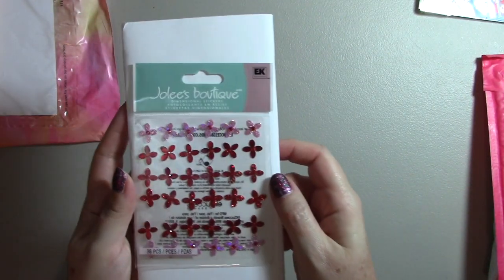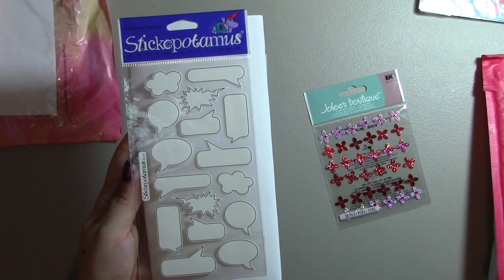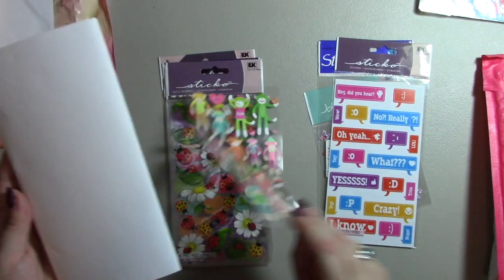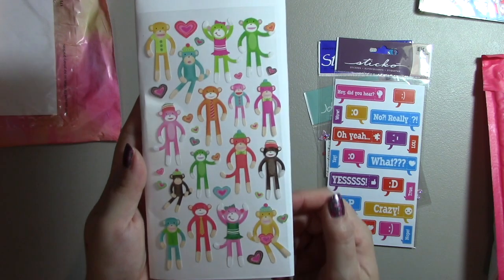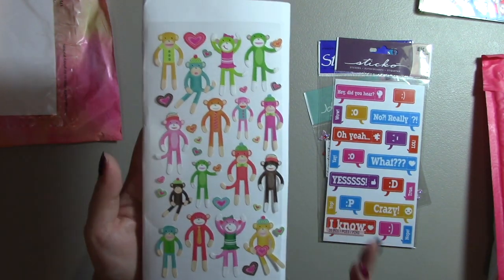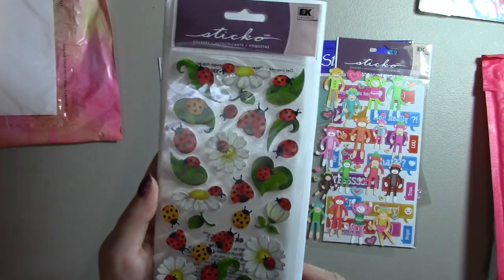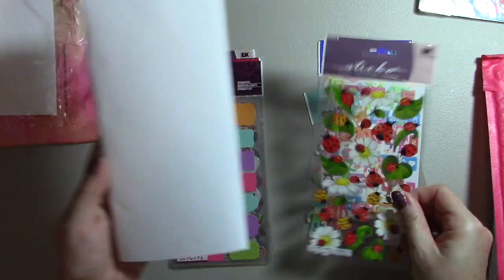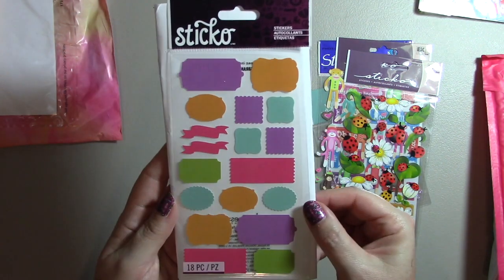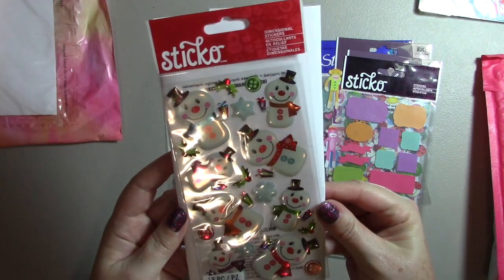There's these little Jolie's flowers. And then these thought bubbles, and these stickers there. And these I think she sent in as a freebie, these little sock monkeys, and I absolutely love sock monkeys. Sock monkey is one of my favorites, so it's really cool. I'm so happy to have those. And these flowers and ladybugs would be great as embellishments on some cards. My thought behind these was that I would stamp little sentiments on them and use them on the front of the cards.